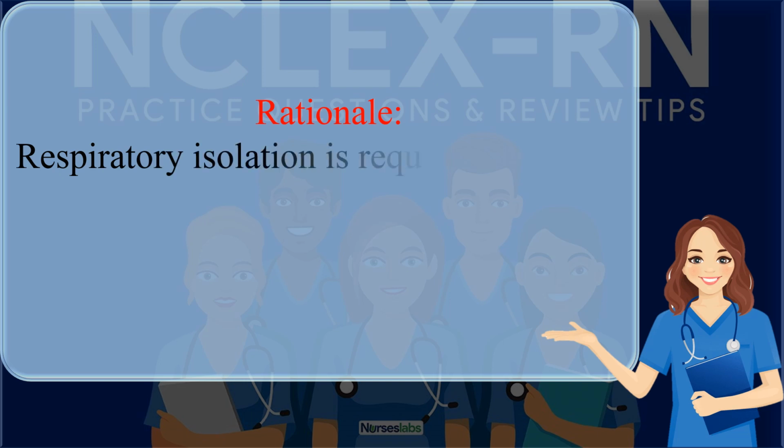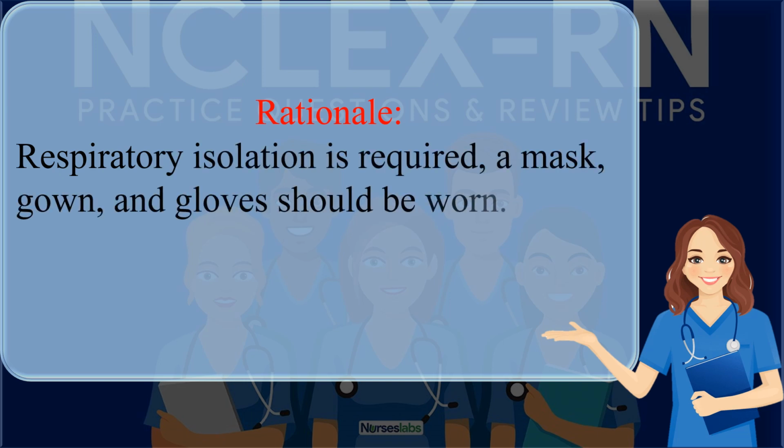Rationale: respiratory isolation is required, so a mask, gown, and gloves should be worn.